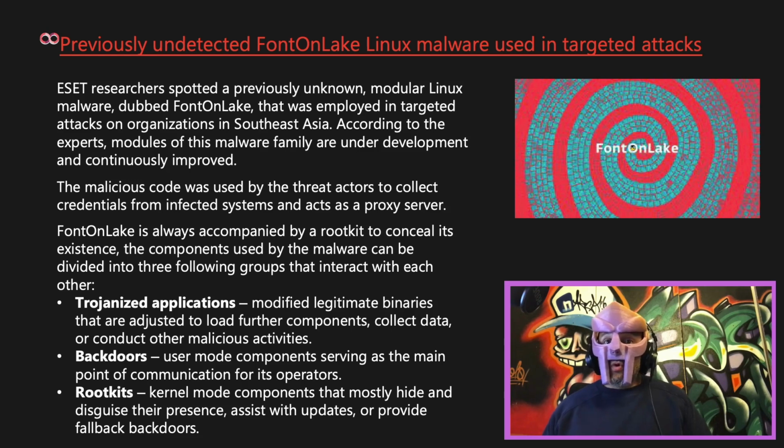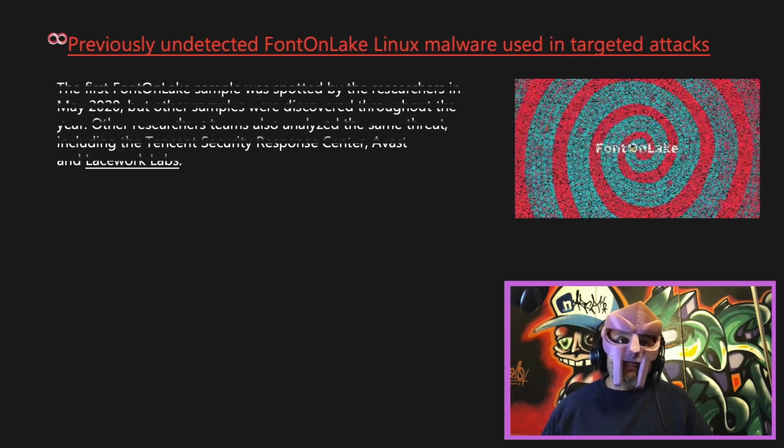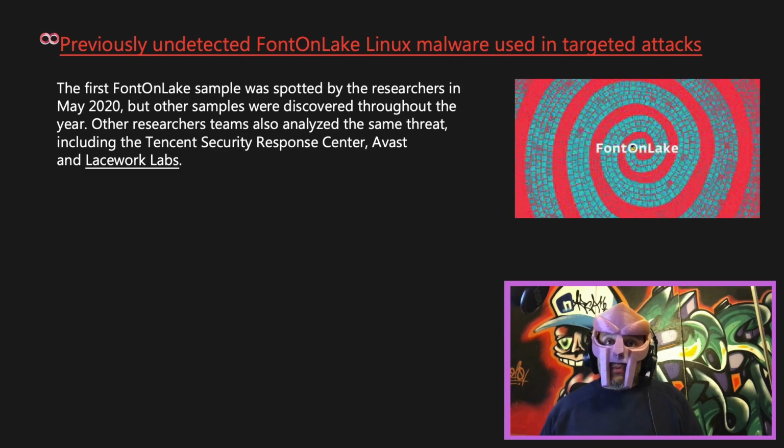The components used by the malware can be divided into the three following groups that interact with each other: trojanized applications, modified legitimate binaries that are adjusted to load further components, collect data, and conduct other malicious activities; backdoors, user mode components serving as the main point of communication for its operators; then come rootkits, kernel mode components that mostly hide and disguise their presence, assist with updates, or provide fallback backdoors.